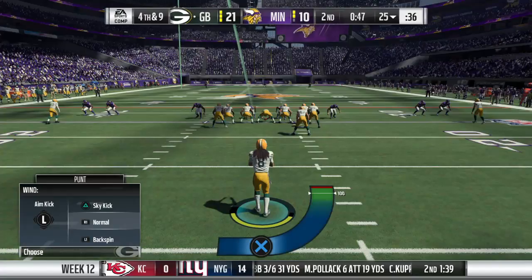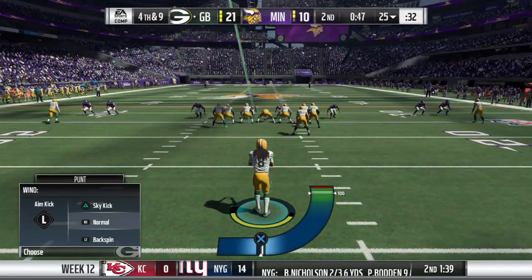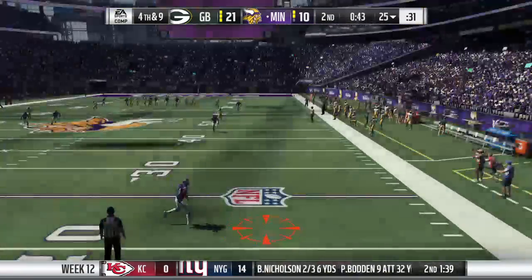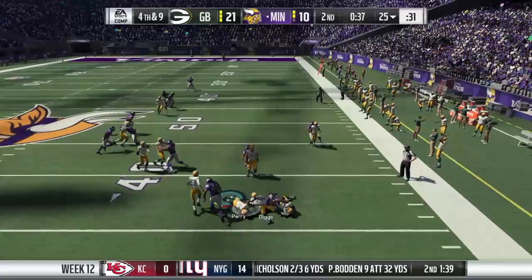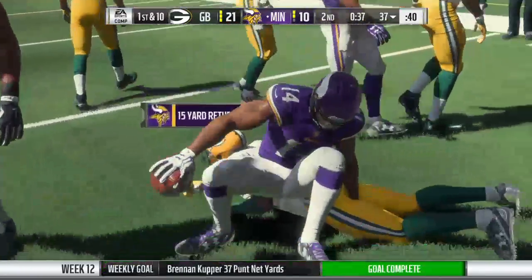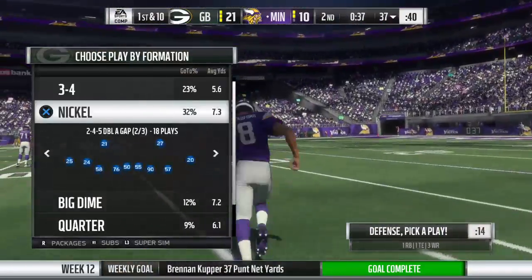On now is the Packers punter, as he's on to punt for the first time this afternoon. He was only asked to punt once in the victory last week as he sends this one away. Well, he wasn't too far from breaking that. Officially, give him 15. And the Vikings will take over here 1st and 10.